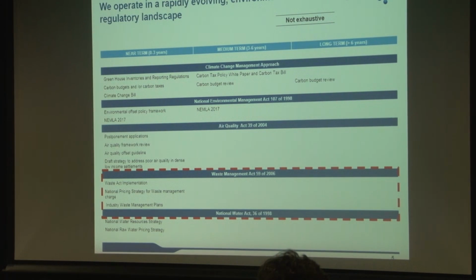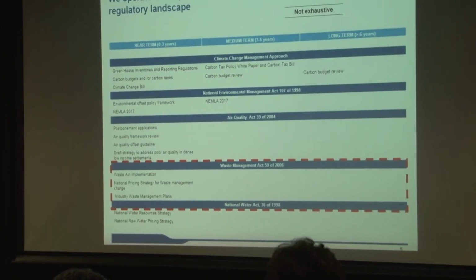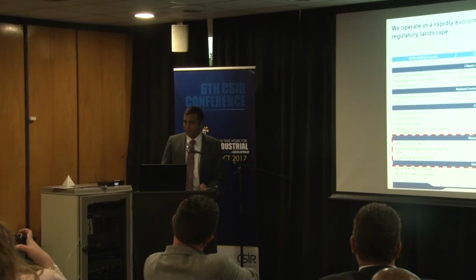So balancing all these different environmental drivers is quite a tricky process, especially when they are so intimately interlinked, where sometimes complying to an air emission standard drives you to generate a new waste product, or complying to a waste standard causes a new air emission or increases your water usage. So balancing all these environmental regulations, and this is not exhaustive, the list is a lot more than that. Balancing it all and delivering in a short time frame is quite difficult.